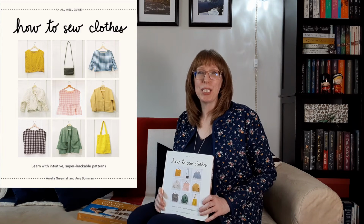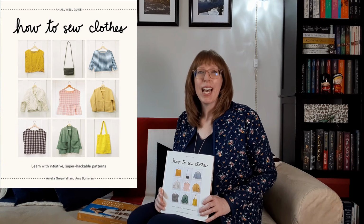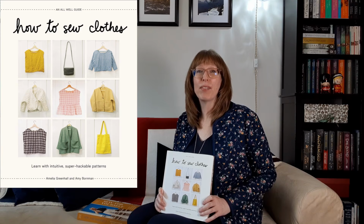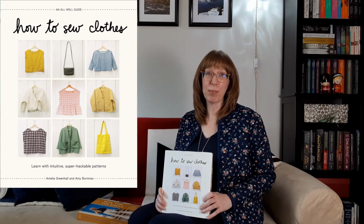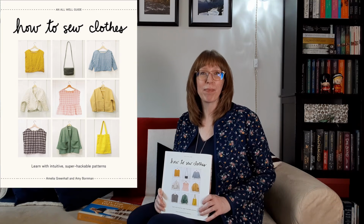The newest addition to my sewing library is How to Sew Clothes by Amelia Greenhall and Amy Bornman. I picked up my copy from Book Outlet for a fraction of the original retail price, which made it an easy addition to my collection.